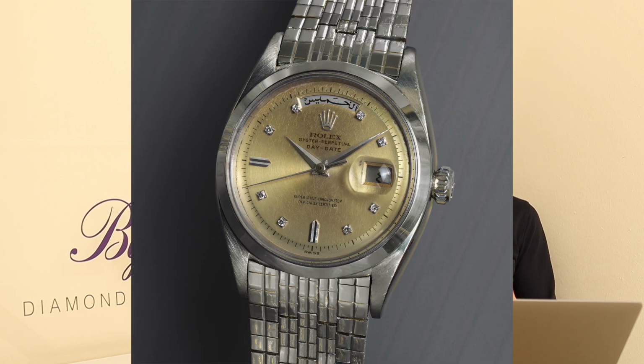And then later in the 50s, we saw the first example of an almost full Arabic dial, and that was the 6612B reference specifically of the day-date, which featured Arabic days and also an Arabic date. It had a diamond dial as well, diamond markers, and it was in full platinum.